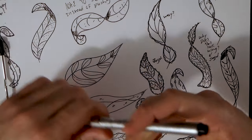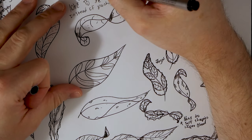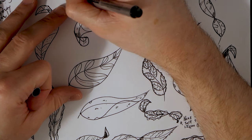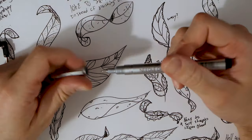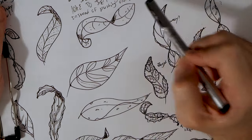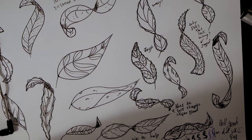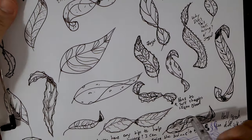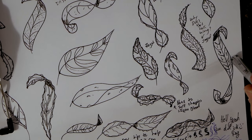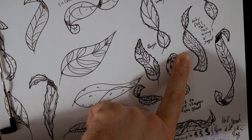Shading killed it. Note to self: get a new pen instead of pushing the old one. It's what messed it up immensely. Like, this one was terrible. This one was kind of bad. This one's horrible. I don't know why this turned out like this.